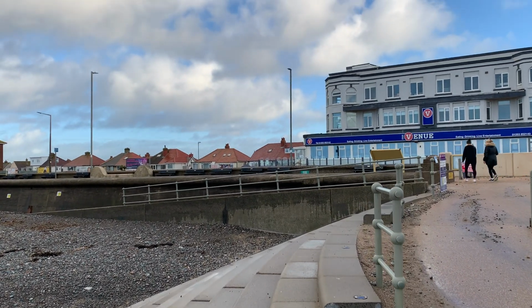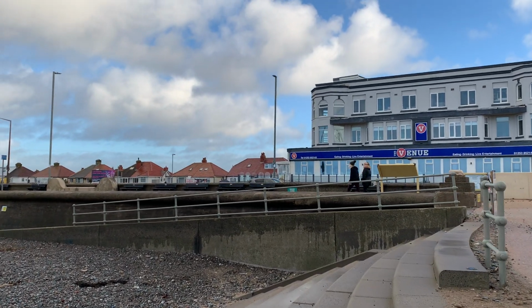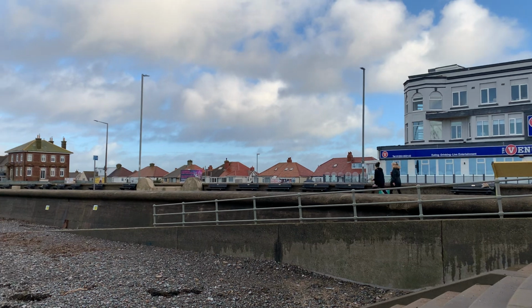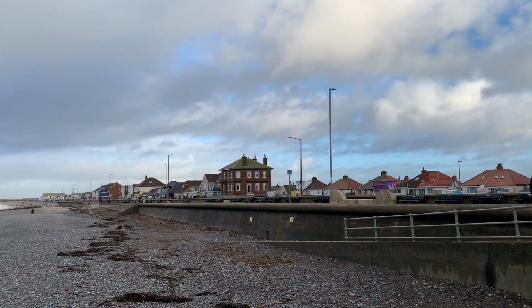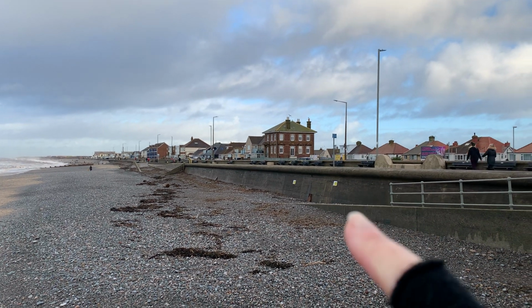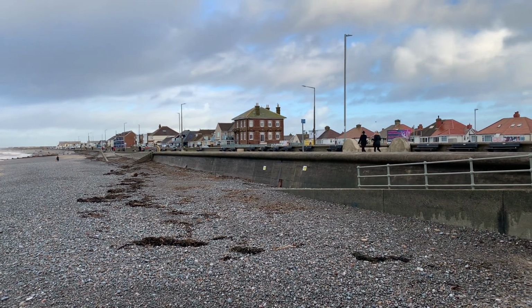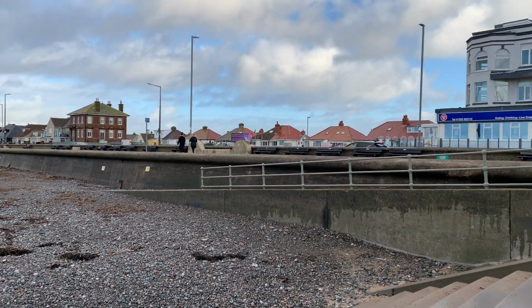So this section of beach is the old original 1930s, 40s seawall. So this grey bullnose thing here, this is the old seawall, and it's showing its age, the poor thing. It's getting a bit fed up.